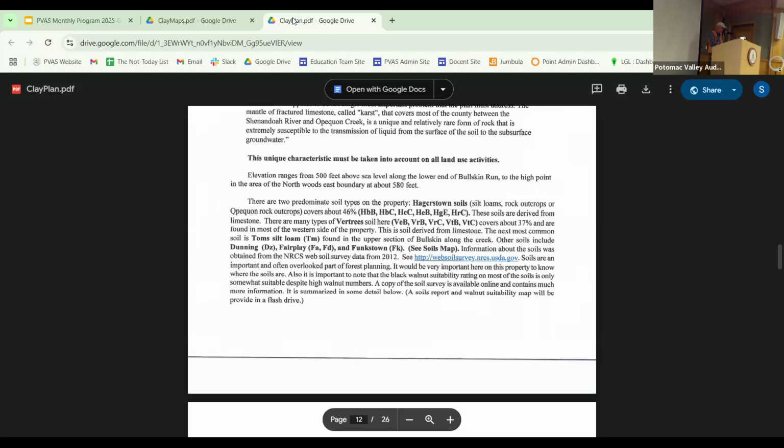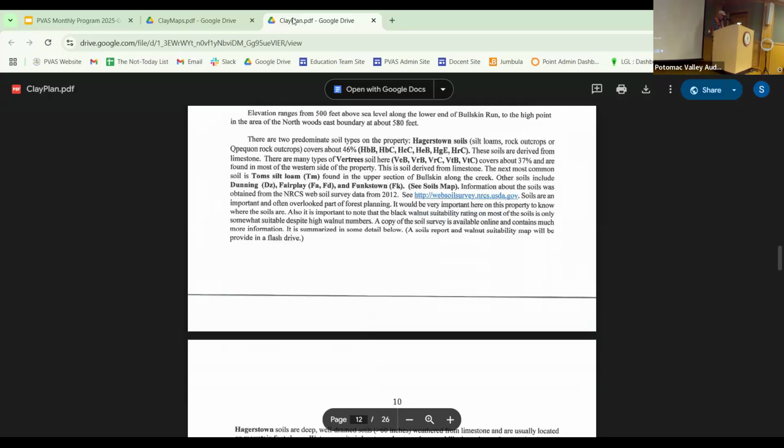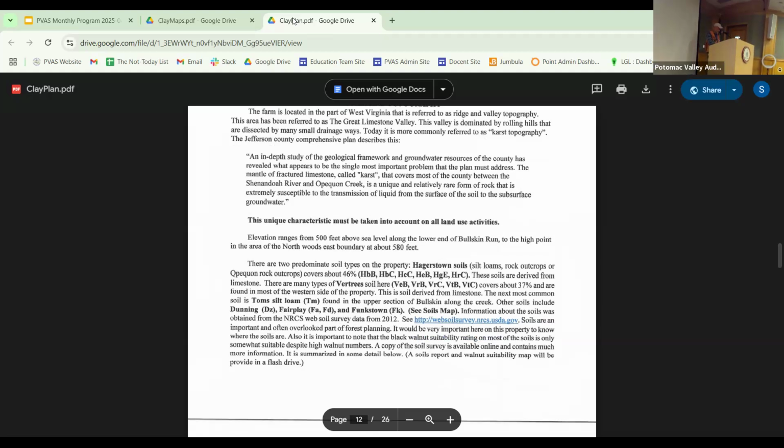There's a soils map. And the other special soil here, of course, is the marl soil, which if you don't know too much about marl, you've got it up in Maryland too. The whole Great Limestone Valley or whatever runs from Pennsylvania down to Virginia. So this paragraph right here, karst, this special paragraph I put in on these karst plans, you need to know it's there. It's your primary consideration for any land use, any land activity. All right.